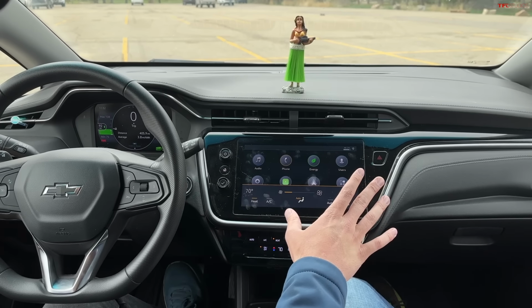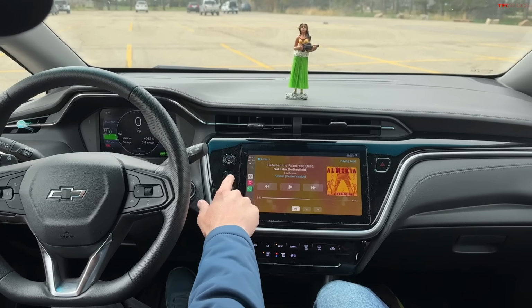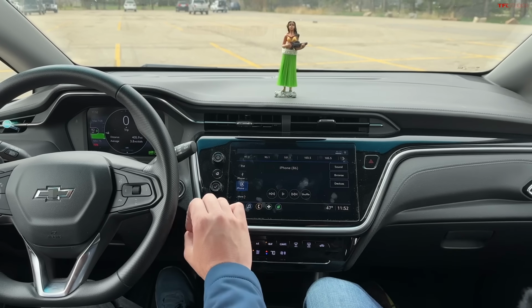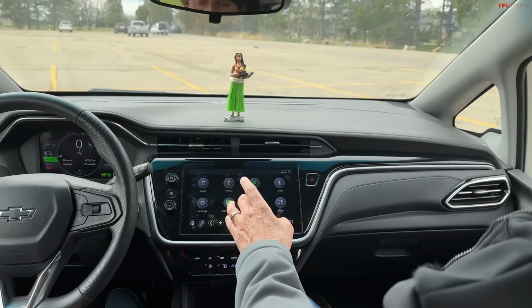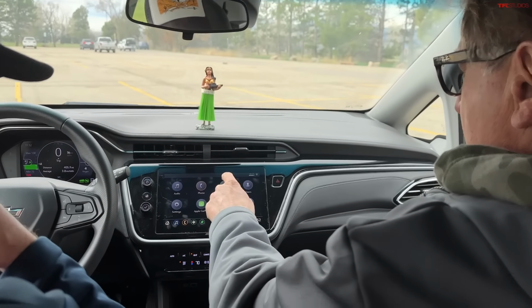The quality of the screen here is great. We also get wireless Apple CarPlay, wireless Android Auto, all standard, which is really nice. Super great screen, very easy to use, and one of the highlights of the interior. And it actually gives you quite a bit of information, except for one critical bit of information, which it doesn't give you, but let's talk about what it does give you.